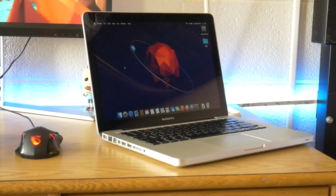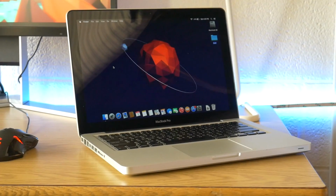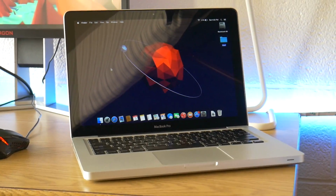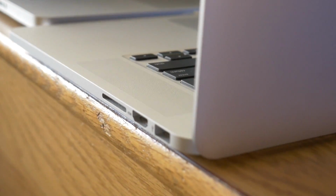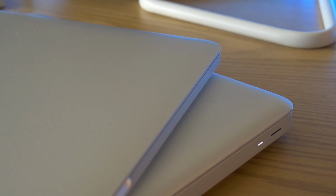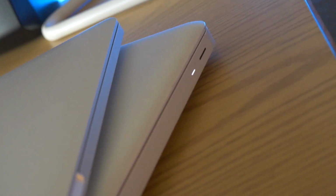Now, one thing that's interesting about this figure that I came up with, which is owning a MacBook Pro for 4 years, is that it seems to be roughly their cycle for major upgrades. So if we think about it this way, 2008, the unibody was introduced. 4 years later in 2012, the Retina was introduced. And then 4 years later in 2016, the Touch Bar was introduced.